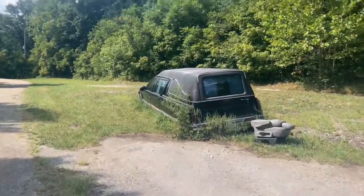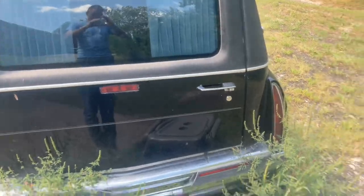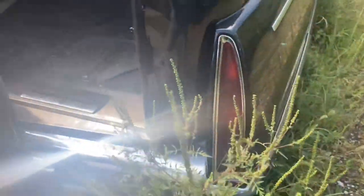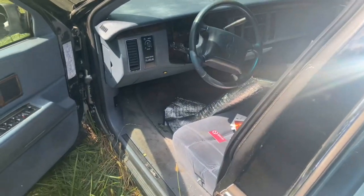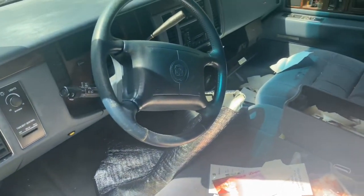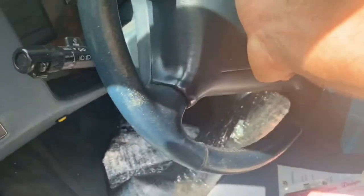An abandoned hearse. Just think how many people that passed away rode in the back of this, guys. I don't know if the door is open, but oh my God, the door is open, guys. Look at that, guys. An old hearse. This is an old Caddy hearse, guys. Wonder if the horn still works. Wow, the horn doesn't even work, guys.